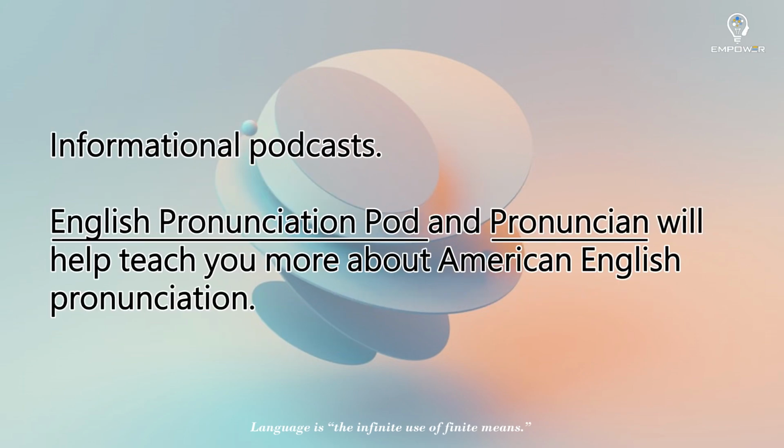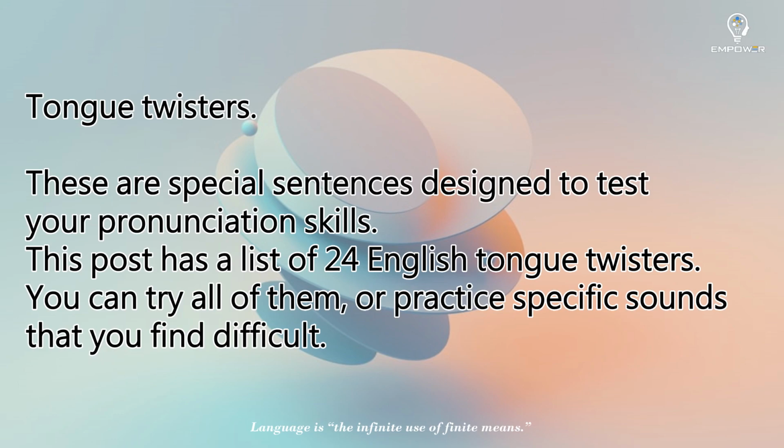Informational podcasts. English Pronunciation Pod and Pronunciation will help teach you more about American English pronunciation. Tongue twisters. These are special sentences designed to test your pronunciation skills. This post has a list of 24 English tongue twisters. You can try all of them, or practice specific sounds that you find difficult.